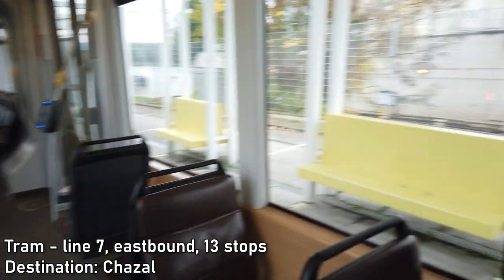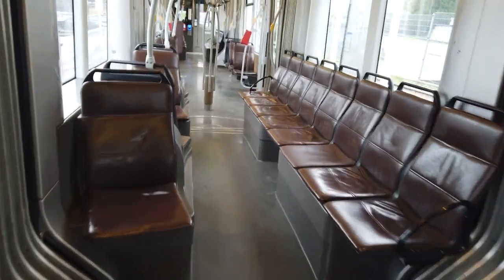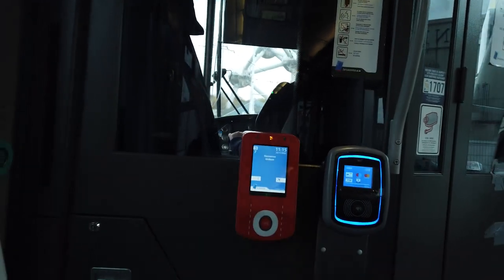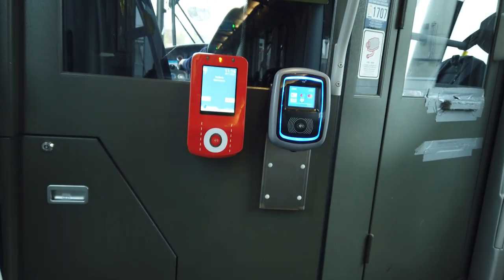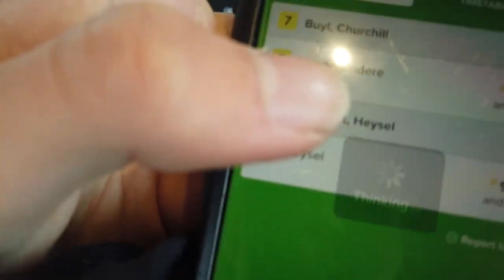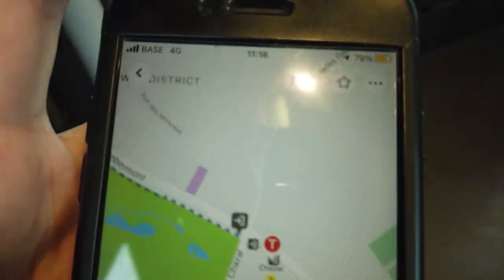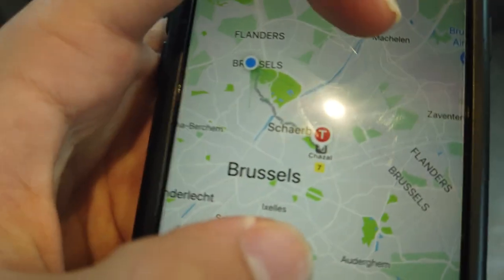Getting back on one of these stylish trams. It's a map anyway, it would be nice. We're getting some remarkable 13 stops, aren't we? So 1, 2, 3, 4, 5, 6, 7, 8, 9, 10, 11, 12, 13. We're going to Schaerbeek, which is there. Got no idea quite where that is. It's in the Schaerbeek area, isn't it, where I was yesterday.